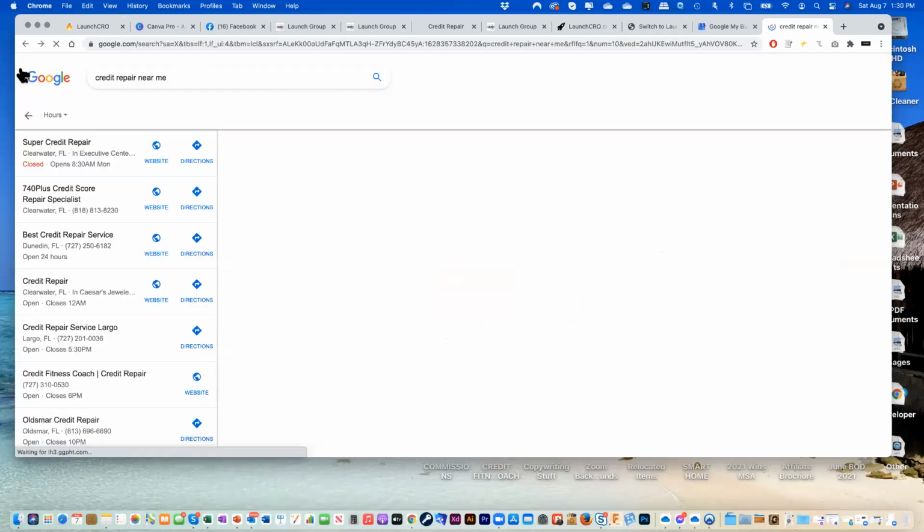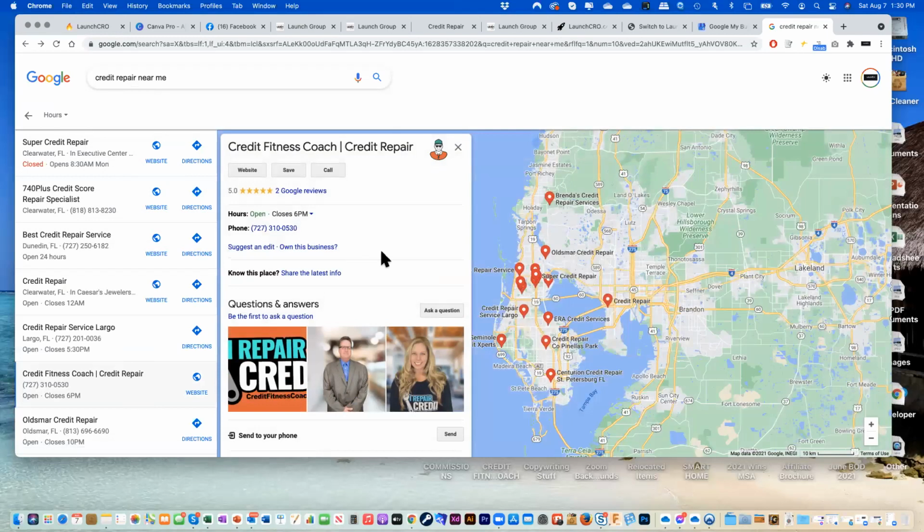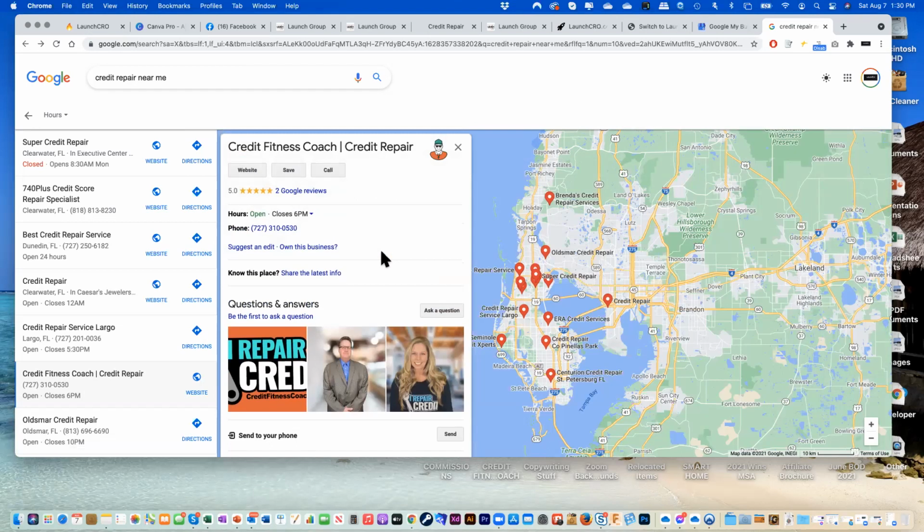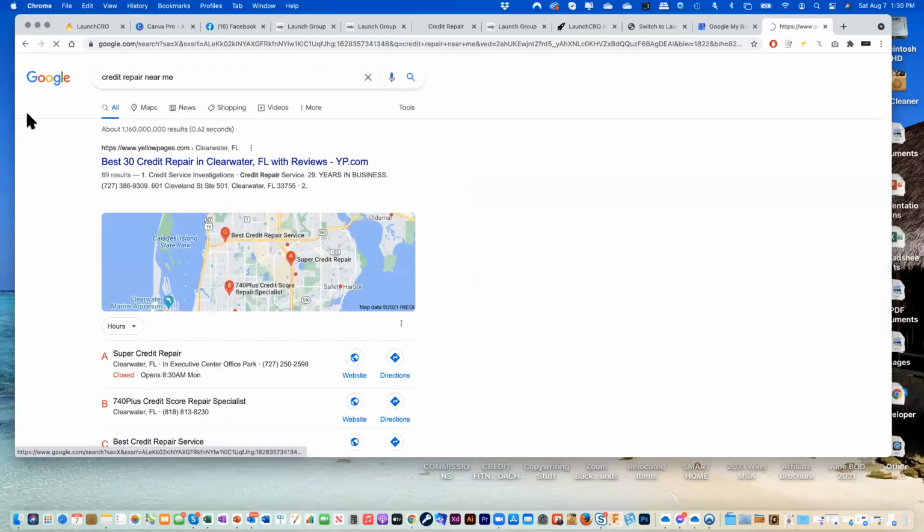If you put keywords in your listing, you will have higher rankings, right? If you have more complete information, suggest an edit. I've got my phone number, my hours, whether or not I take in-person consultations. I have keywords optimized in there, the words credit repair or credit restoration or anything else I think people are going to search for, which helps you get a higher rating. So Google My Business is definitely worth setting up and taking advantage of.